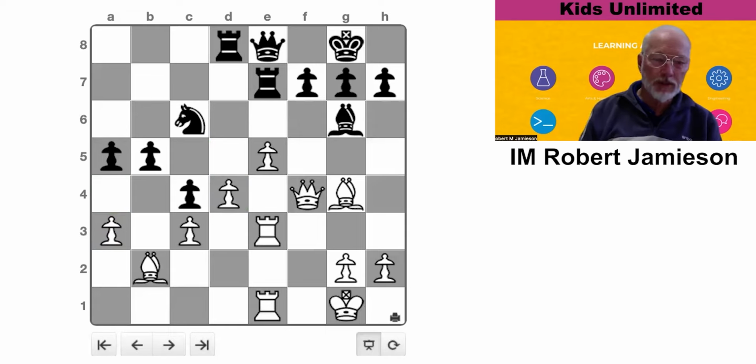So what's poor old Tigran to do? How's he going to stop this plan? How's he going to stop the center pawns from moving? Now, when my students don't know what to do, one of the things I suggest to them is find your worst placed piece and put it on a better square. So one thing to think about is look at all your pieces. Are they all where you want them?